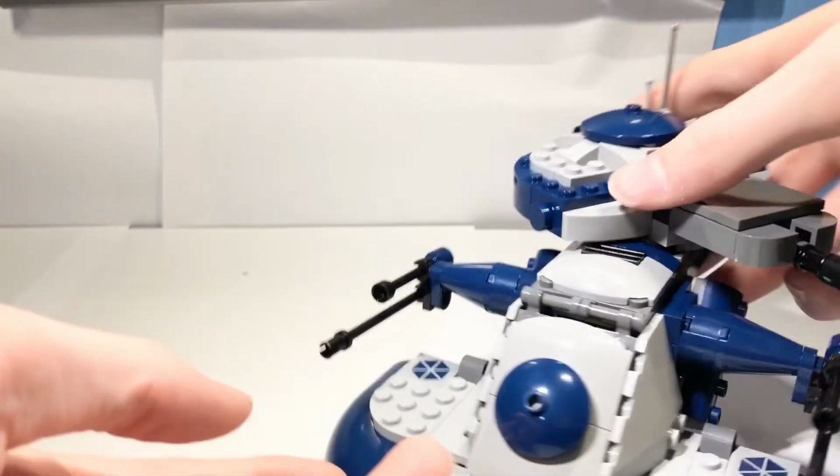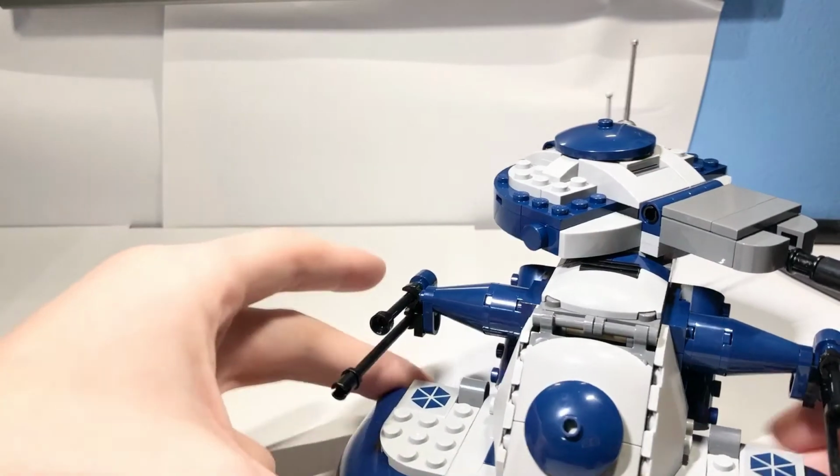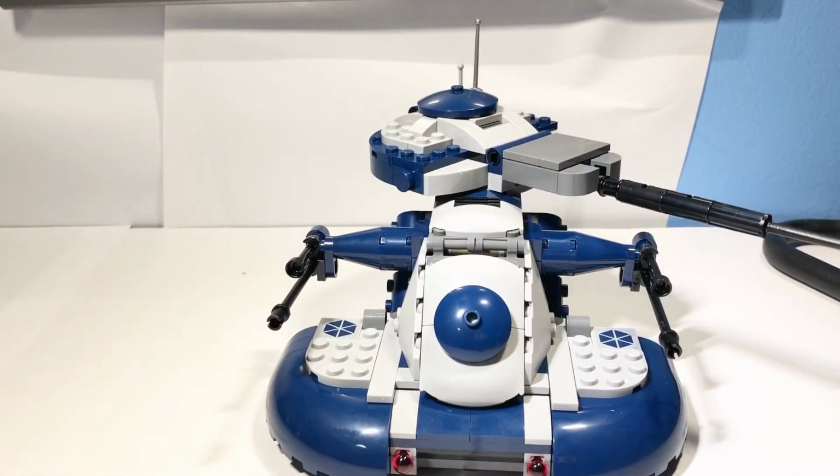Another problem I have with this set is when I first saw the preview for this set, I was like, it looks good, but there's something missing. And I couldn't figure it out until I finally watched a video of someone looking at the preview when it first leaked out, and they pointed it out for me. So that was nice of them.